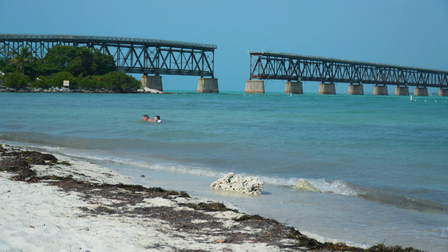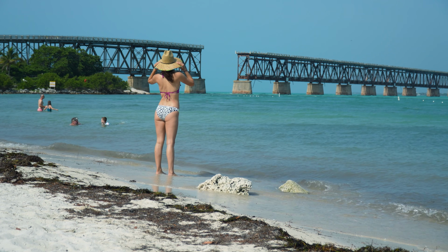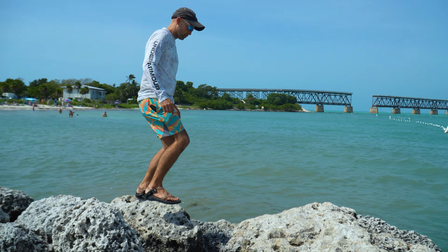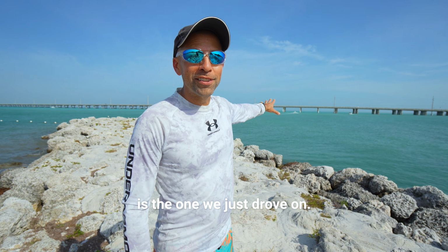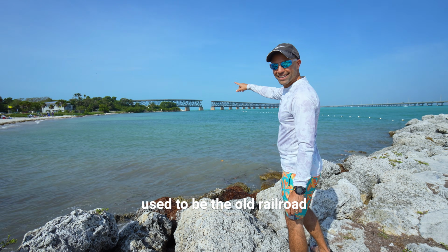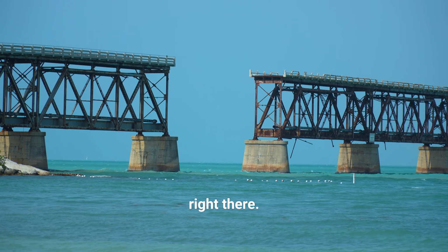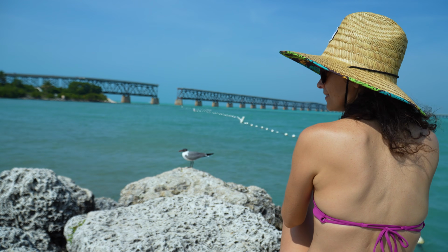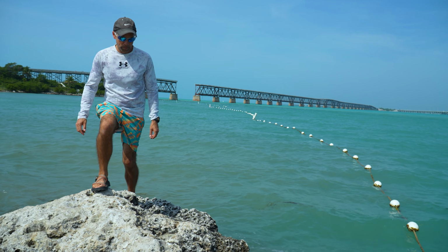We're parked right along Calusa Beach, which faces northwest and is perfect for sunsets. It's tucked away in a little cove with a perfect view of the historic old railway, Bahia Honda Railroad Bridge. So right behind me, this bridge right here is the one we just drove on. That's what goes all the way to Key West. This bridge used to be the old railroad that was built in the 1900s. And you can see a big gap right there. So cool looking. This is the old railway that used to take tourists all the way from Miami to Key West by train. We'll actually hike to the top of that bridge later on.